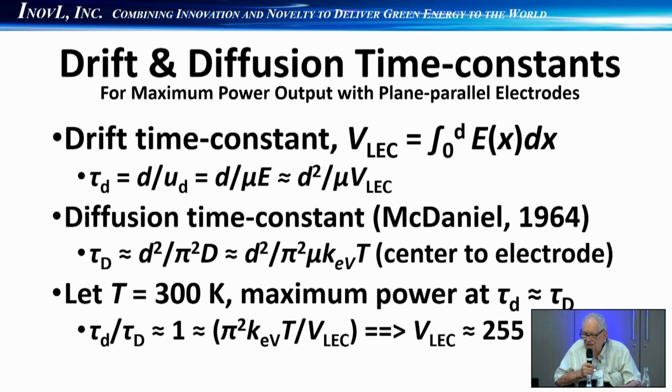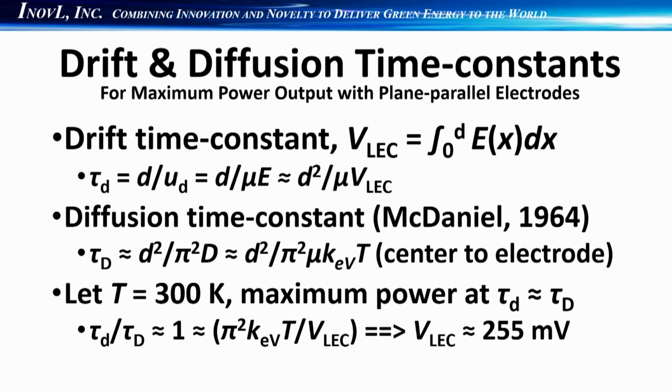And if we do that, we see that the drift term, when we get through making the approximation, which again is a somewhat crude approximation, that the electric field is the voltage divided by the separation of plane parallel electrodes, we find that the time constant for drift is d squared over mu times V. Now, it's a little trickier solving for the diffusion time constant, so we'll invoke McDaniel, who does that for us, and he shows us that it's d squared divided by pi squared times the diffusivity. But we know from the Einstein relationship that the diffusivity can be written as the mobility times Boltzmann's constant times the temperature. And so we see that if we can get the ions out of the gap before they have a chance to recombine, we have a chance of getting the improved performance.